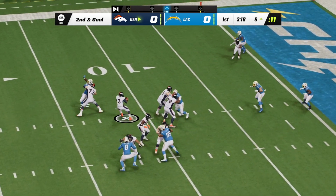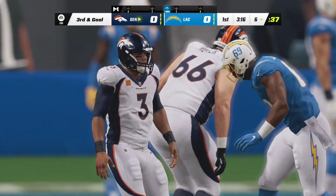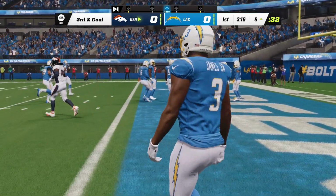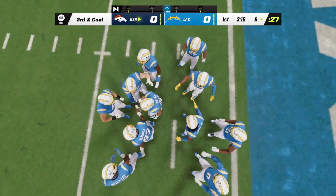Now it's Wilson. And he'll just get rid of it. It hasn't been a real good start to this game from a defensive perspective, but now after the incompletion on 2nd down, things may be changing. If they can come up with one more play, they might be able to get out of it with just a field goal attempt.